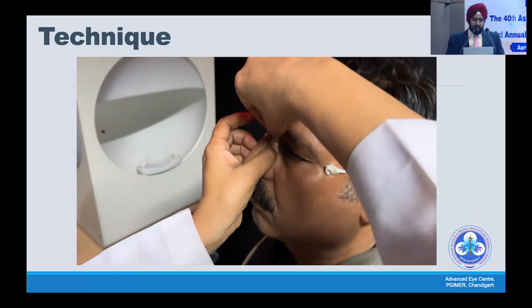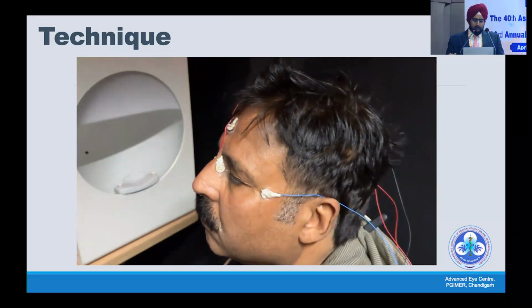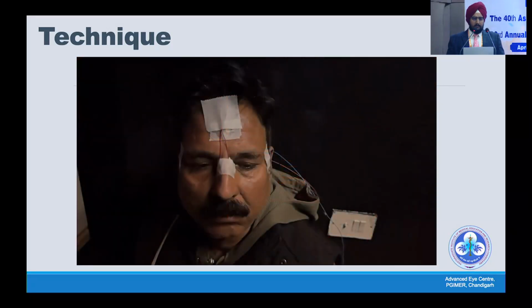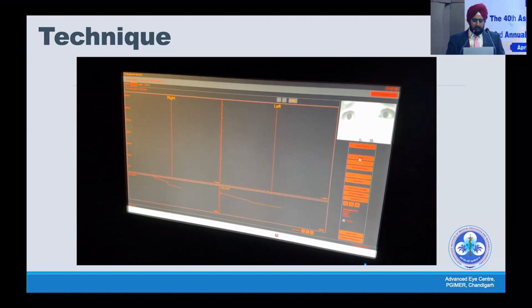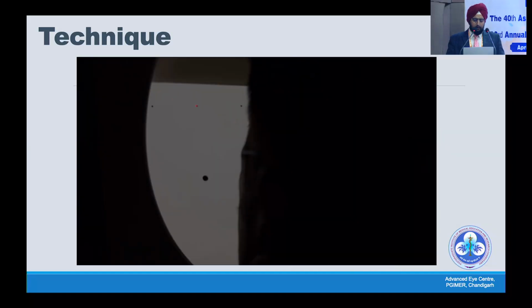So these are the two active gold cup electrodes for the right eye, and similarly two active gold cup electrodes for the left eye, and you check the resistance. That should be under 5 ohms, and this is the setup that the patient has. And then you convert it into a dark room, and the patient is placed on the Ganzfeld, and I'll just show you what the patient sees.